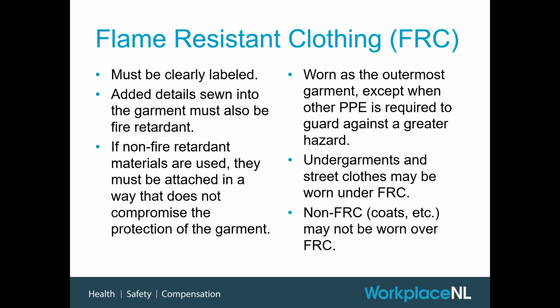So the FRC clothing has to be clearly labeled. Any details sewn into the garment must also be fire retardant. Sometimes you see people putting in company names or logos, and of course that would also have to be fire retardant. If non-fire retardant materials are used, they have to be attached in a way that wouldn't compromise the protection of the garment. They would be worn as the outermost part of the garment, except when other PPE is required to guard against a greater hazard. Undergarments and street clothes may be worn under FRC materials, and non-FRC materials, maybe a coat for example, may not be worn over FRC clothing.